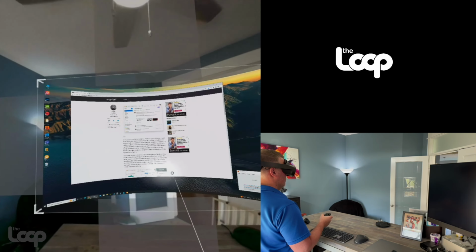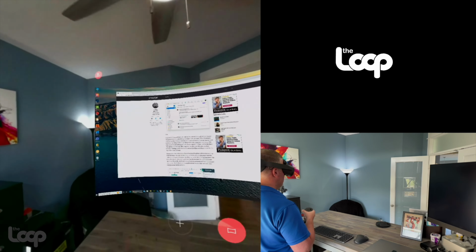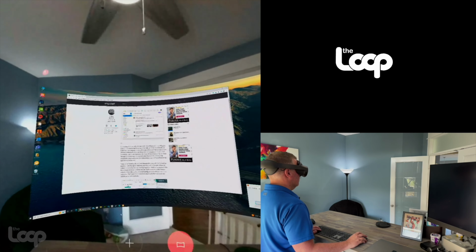Those gray boxes that pop up on the top, bottom, left, and right are snap grids. If you want to add additional virtual monitors, you can snap those on.